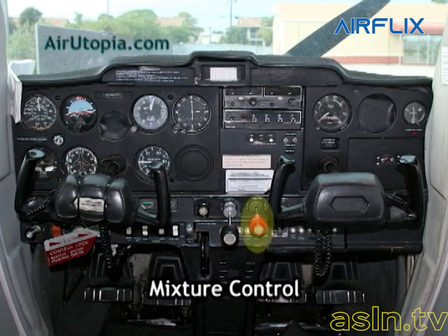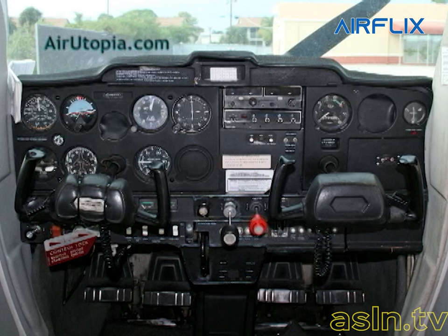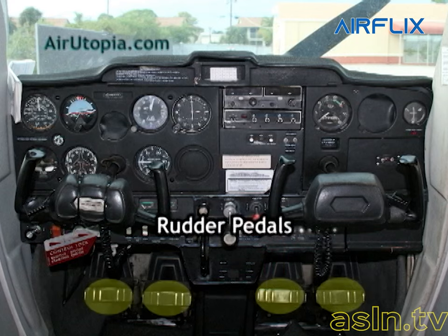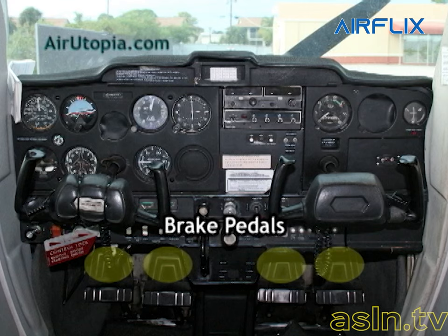The mixture control, other than being a push and pull knob, also can be rotated. You can change it in small increments. That's helpful when you're leaning the mixture in flight. The elevator trim wheel. We have our set of fuses for all the electrical instruments and lights. The plate here that you can see behind the controls is the flap position indicator and the flap switches. Below the instrument panel, you have the rudder pedals, two for each pilot. At the top of the pedals, we have the brakes, the left actuating the left brake and the right actuating the right brake. You can press one brake at a time to activate differential braking, which is usually used during turning, or if you want to slow down or get the airplane to a complete stop, push the pedals together.